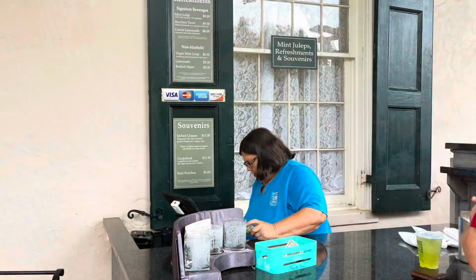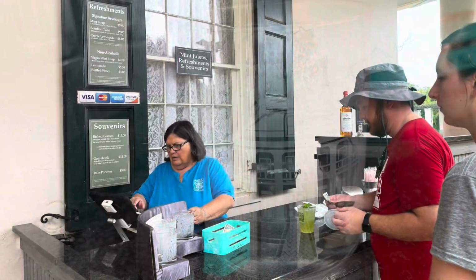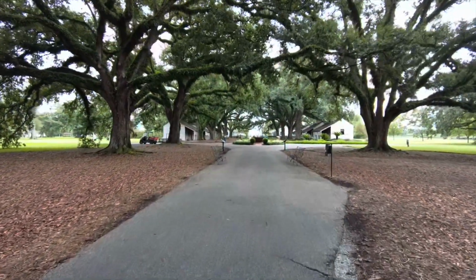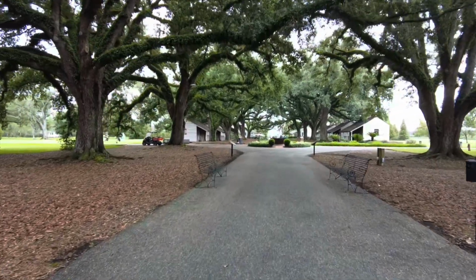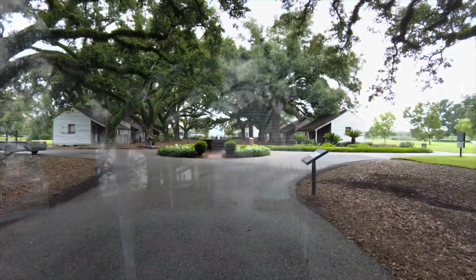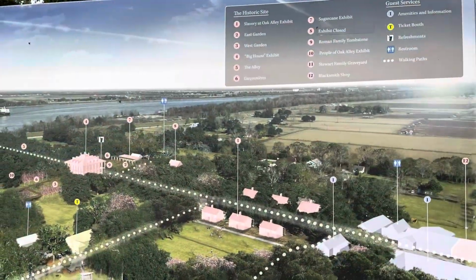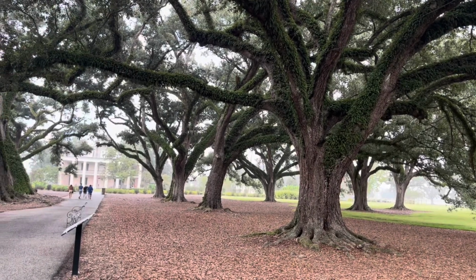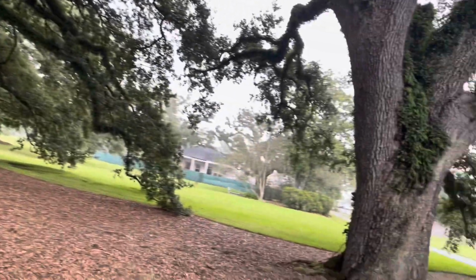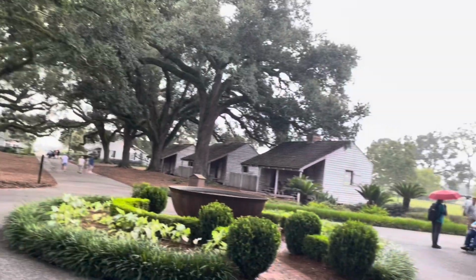They had a little store set up on the porch where you could buy souvenirs. They had souvenir glasses that you could get drinks in. We bought a historic guide from there. Just down from the main house was the enslaved quarters. Now these were replications, but the actual slave quarters were located right here, which was unusual because normally they don't want enslaved quarters so close to the main house. But the owner wanted them in between the main house and the sugar plantation.